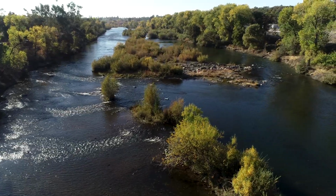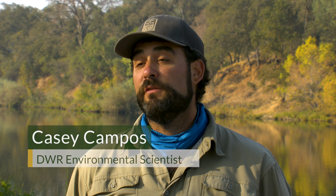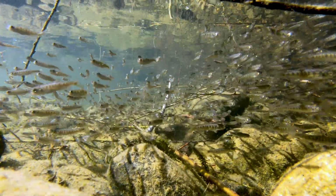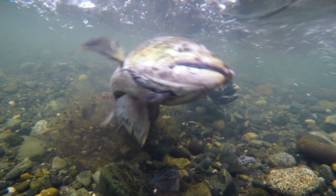So the salmon life cycle begins here in the Feather River. The spring run have been here all summer waiting to spawn. The fall run are coming in now and they're going to do their spawn. As soon as they do that, they're going to die. And in a month or so, the juveniles are going to hatch out and begin their journey down to the ocean, where they'll live for 2 to 4 years and then come back and start the cycle over again.